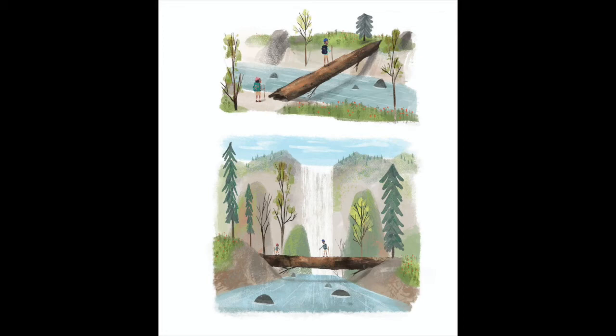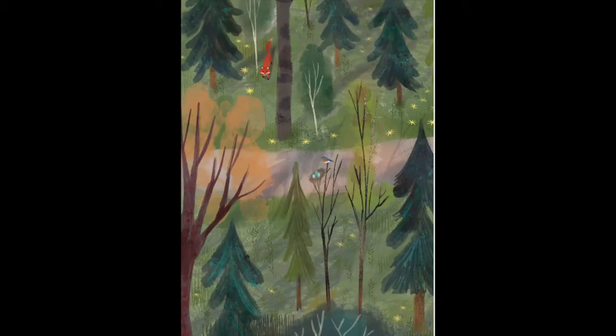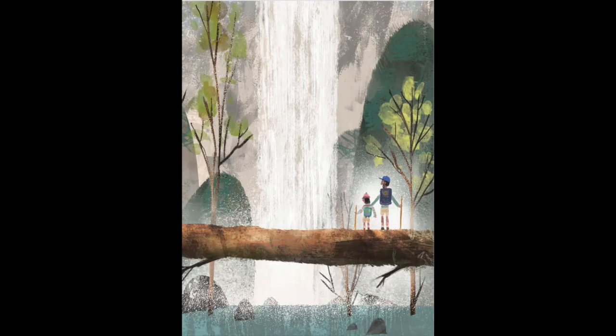There's depth and movement. The way that they show the light of the sun is gorgeous, and the way that they use the lighting to show the changing time of the day. And just like Sara was saying with the other book, it really just pulls your eye everywhere.